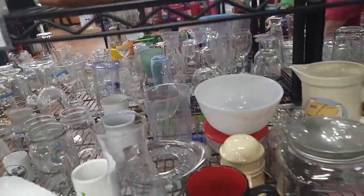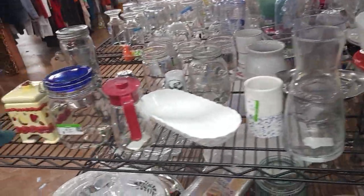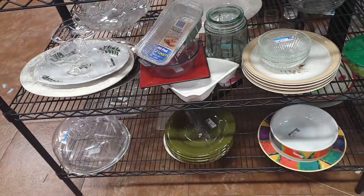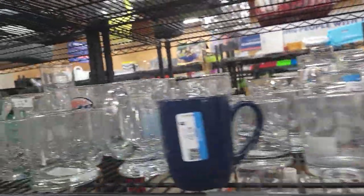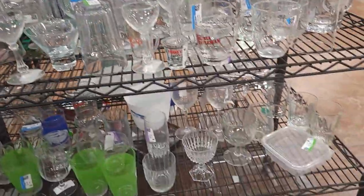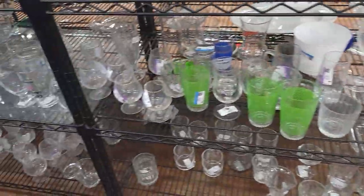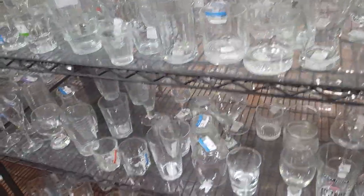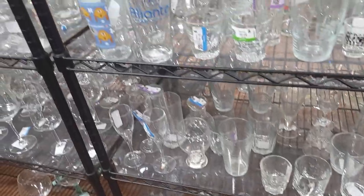That's in a little bit of rough shape. Let's see. Nope, nothing else here. All right, glasses. Let's see what we got. It's not looking too promising at this point. In fact, it all starts looking the same, doesn't it?